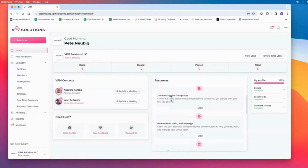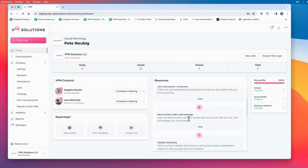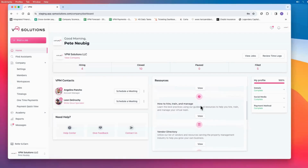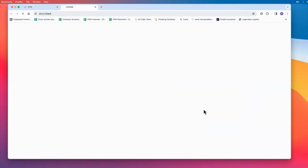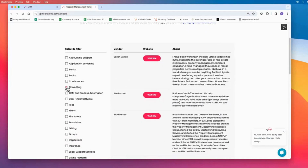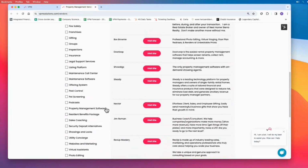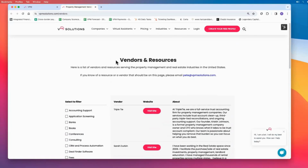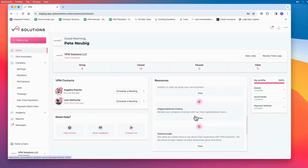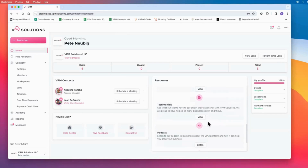The job description templates are built in. How to hire, train, and manage a remote team is a VPM Academy video that you can click on. Our vendor directory, this is underutilized. These are all the vendors, all the different conferences, all the different groups that support the industry. And as you see here, we have tons of vendors. So if you're in property management or the real estate industry, you'll see that this is just a great resource. We even have org charts, testimonials, and the NARPM podcast. So you have access to resources. If you need help, we have the help center, and you can actually reach out directly to your account manager.